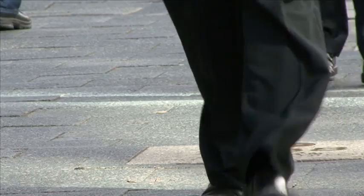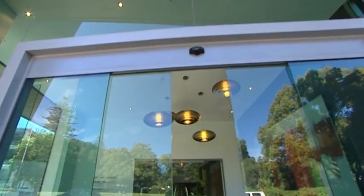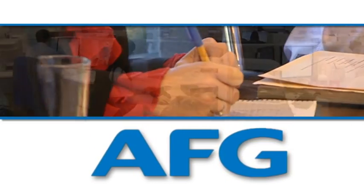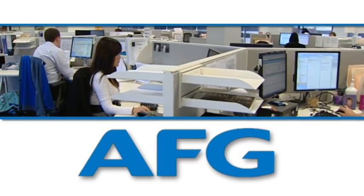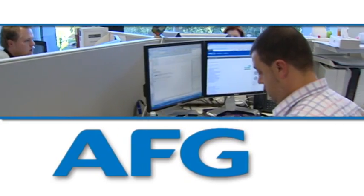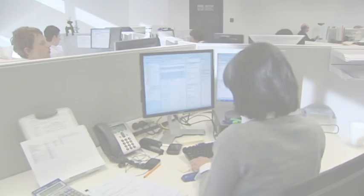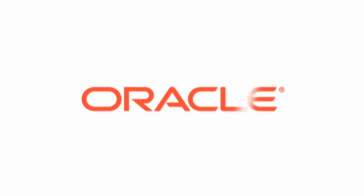At the heart of all this activity is Australian Finance Group, Australia's largest mortgage broking group. The economic turmoil of 2009 didn't stop AFG maintaining healthy profitability in a sector which recorded massive losses worldwide. And that success is due in no small part to AFG building its IT platform on a policy of Oracle First.